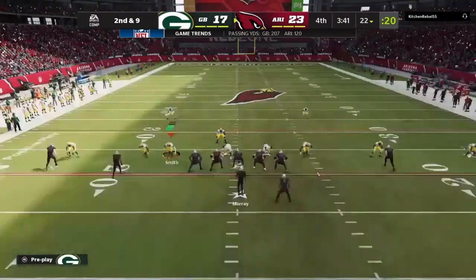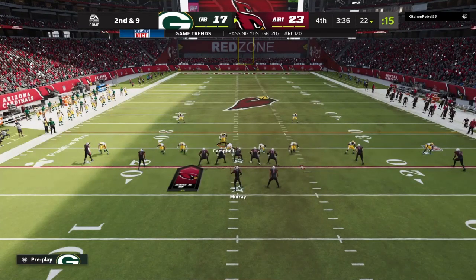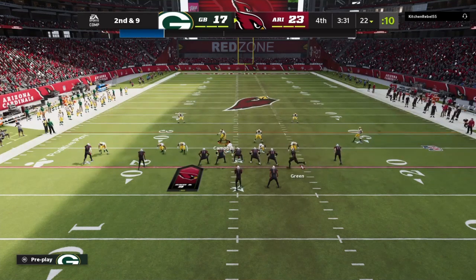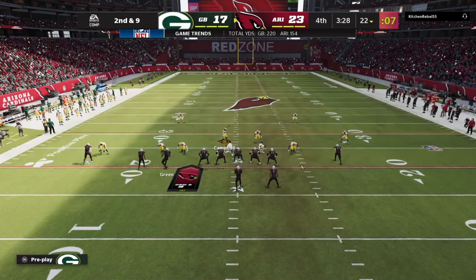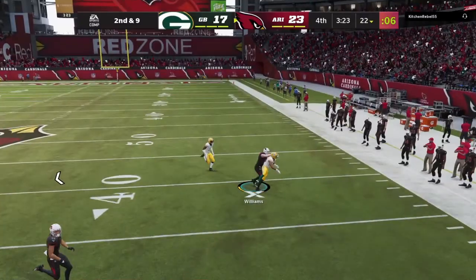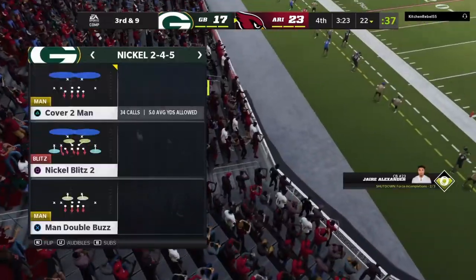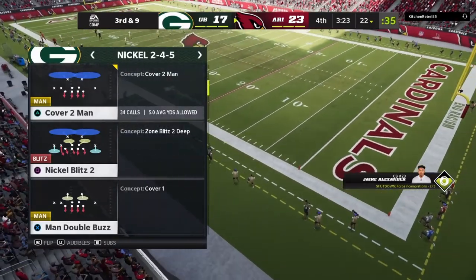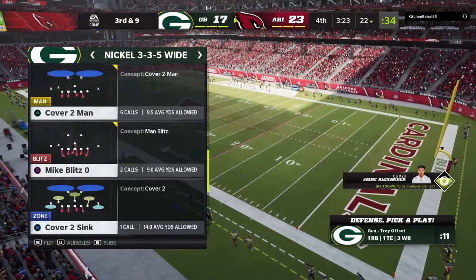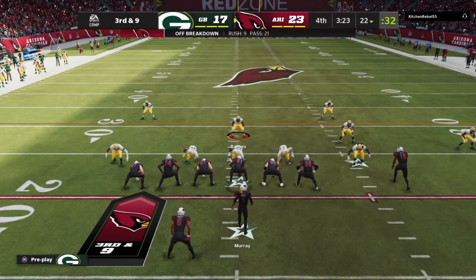Here's 2nd and 9. Now Murray. And that'll be incomplete. Took a pretty good shot as he tried to pull that one in. Couldn't hang on, third down. This a very important drive, and that incompletion leads to a very important third down here if they're going to try and get the football back. Yeah, getting it back, absolutely crucial to their chances to try and win this game.